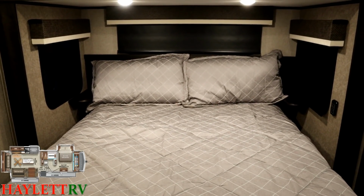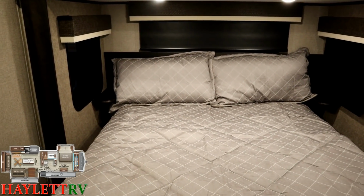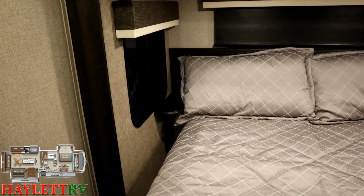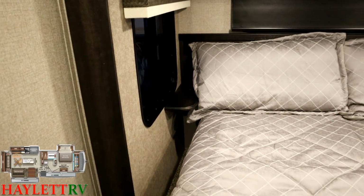The headboard window is just there for light and visibility. Those two huge sidewall windows, though, open right up. You've got these handy little stands, which will stay here whether you get the king bed or not. Neat little kind of cup holder going on there.